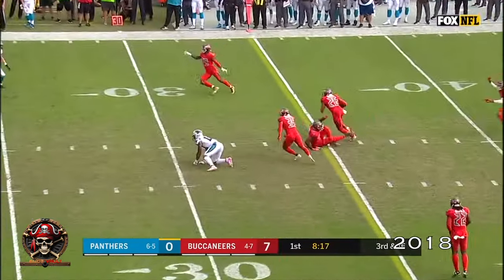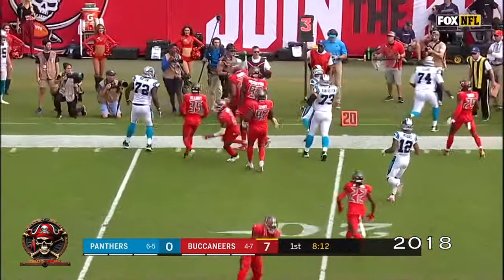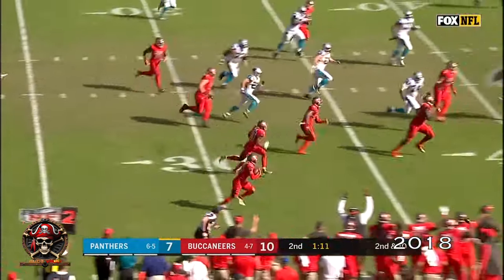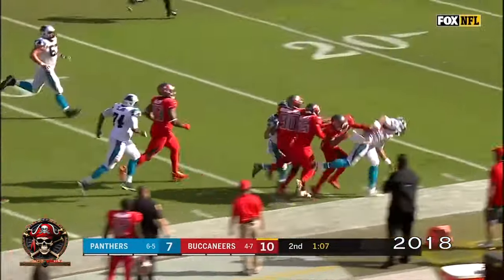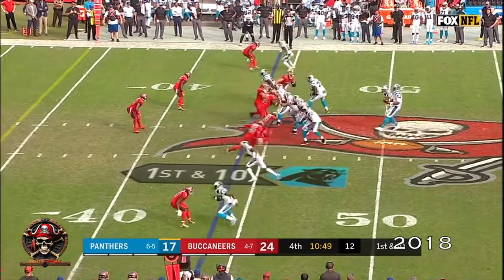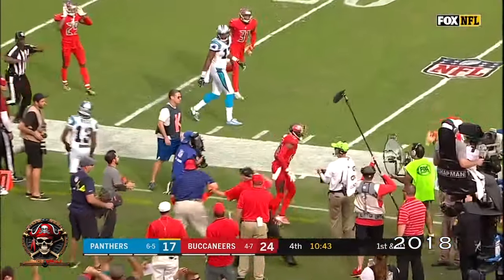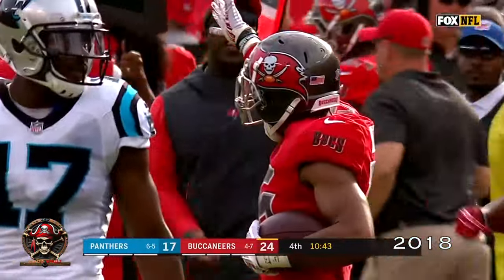As Newton throws, and it is picked off by Andrew Adams. Earlier this season, second and 10, off the fake to McCaffrey. This pass is picked off. It's the second interception for the Tampa Bay Bucs today, and it's taken by Javian Elliott all the way from the 44-yard line of Tampa Bay. Newton picked off for the third time. Pass intended for Jarius Wright. It's Andrew Adams with his second interception today.